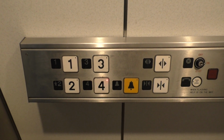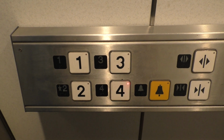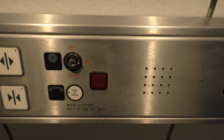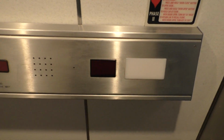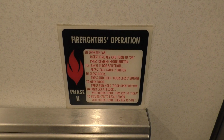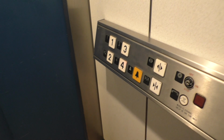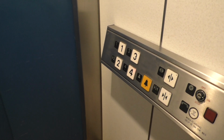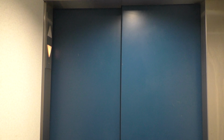So here's your fixtures. Those are very cool fixtures. I've never seen anything else like that. Look at that. Let's get a closer look at this panel. Look at this. Have you ever seen anything else like this? Firefighter's operation. It also has that YMCA smell too, which is not very pleasant. Here we are, four.